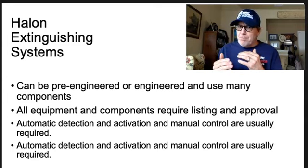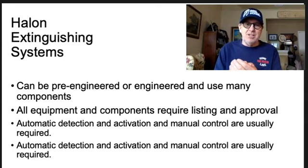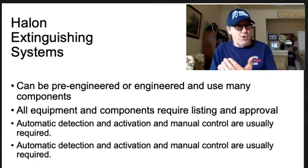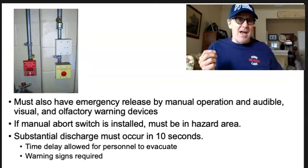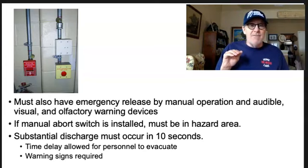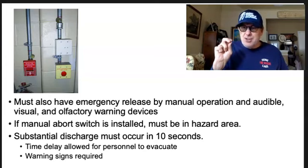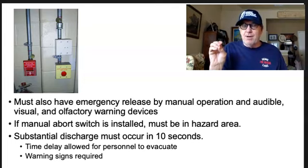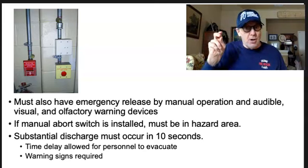So there's lots of different components, and they've got to consider what's the product we're protecting. So do we need automatic detection or do we need manual controls? Do we need both? Most of the time, both. So all of this is going to be considered. A lot of them have to have an emergency release valve, and also they need to have abort switches. So these kind of systems, they don't want you in there unless you have to be in there when they go off. And so there's a pre-alarm that's going to go off.